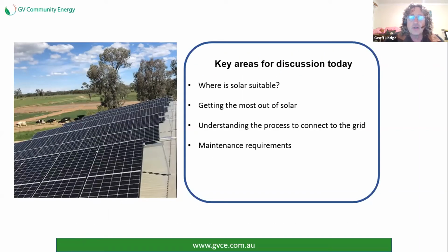Today's discussion will cover these main areas: identifying where it's suitable to install solar within the agricultural context, and how to get the best out of your solar design. I want to cover the issues relating to how to connect to the grid and what those processes are, and importantly, what the responsibility is of the client. Can't understate that. There's many a slip between the cup and the lip, and I know of many cases where projects have stalled because of a lack of understanding of how to get closure on these processes.